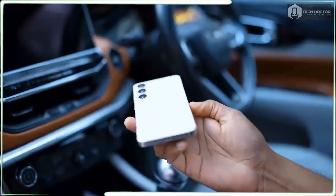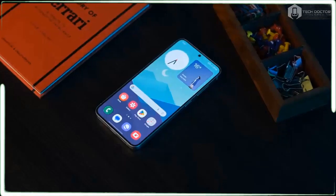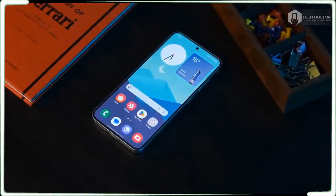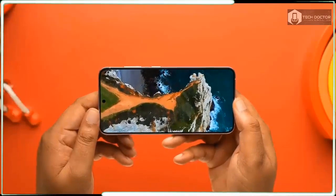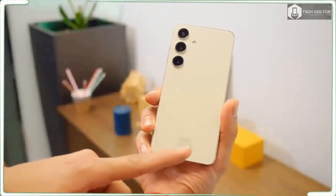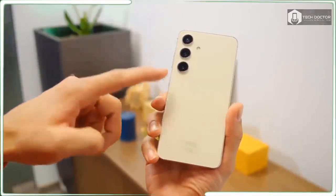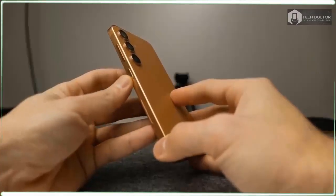I have mentioned the Galaxy S24's larger display, which offers a resolution of 2340 by 1080 and a 120Hz refresh rate. But besides the modest increase in size from the 6.1-inch panel on the S23, the biggest addition is a boost to the screen's brightness. Like the rest of the new lineup, the Galaxy S24 promises a maximum brightness of 2600 nits.